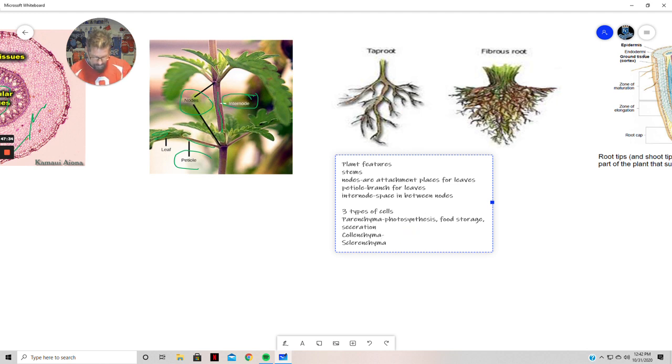Okay, the collenchyma cells, this is your support. Okay, so think ground tissue. Excuse me, think ground tissue. And then your sclerenchyma cells, that's your hard support. So these are the woody plants. This is the bark. Okay, so we want to think bark.